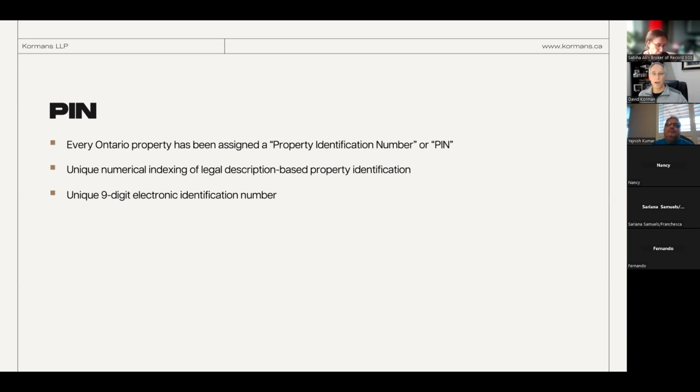and we can describe it by the PIN. And the PIN is also a numerical description, usually a 9-digit identification number, and that'll identify a property. But we can't just put the PIN into an agreement of purchase and sale when we want to provide a legal description for the property, because it's not the proper legal description. It's just an assigned identification number.